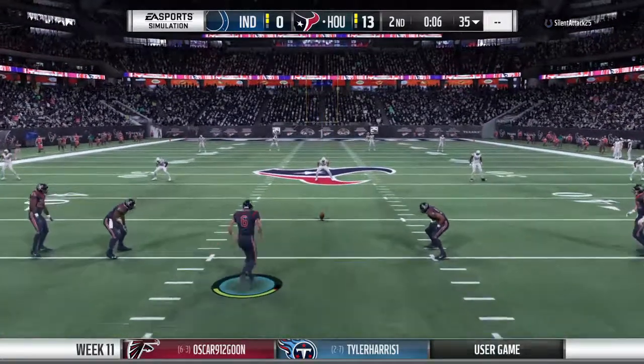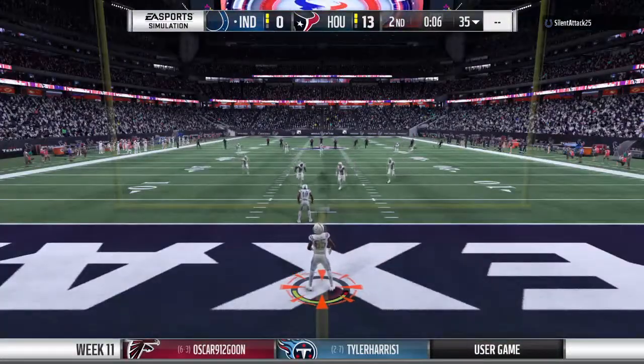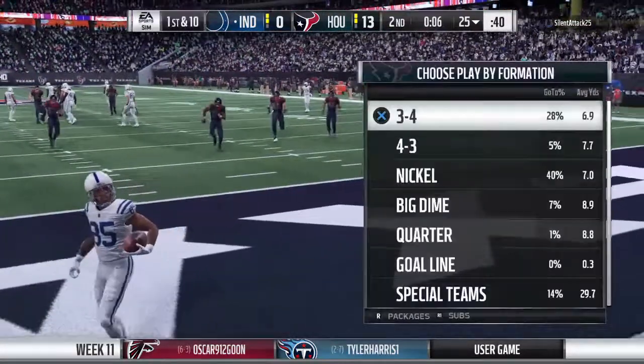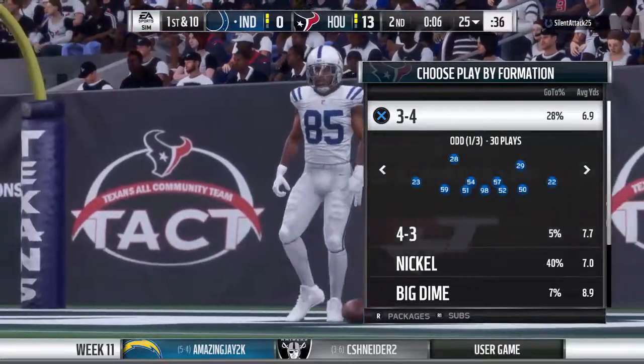Out is the kickoff unit as they run up and send this one away. That'll be taken in the end zone. And not wanting to risk anything here late in the half, he'll just take a knee and they'll bring the football out to the 25.